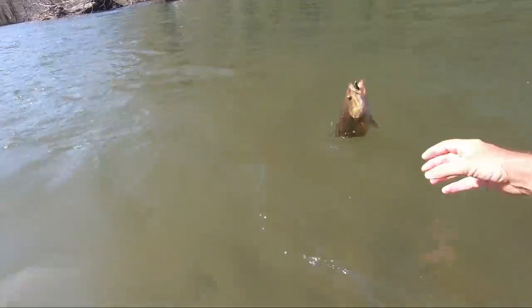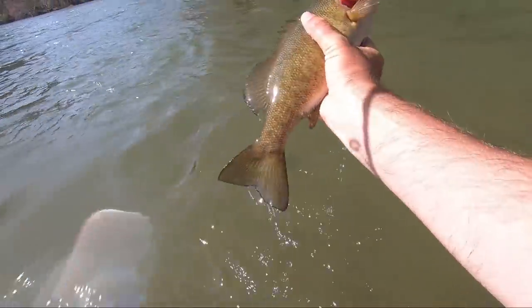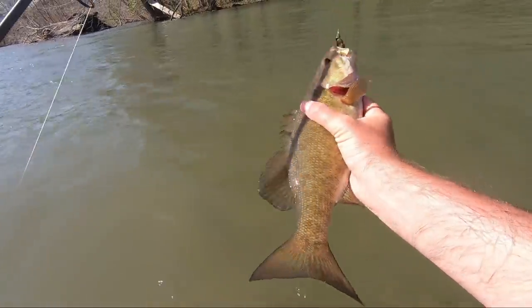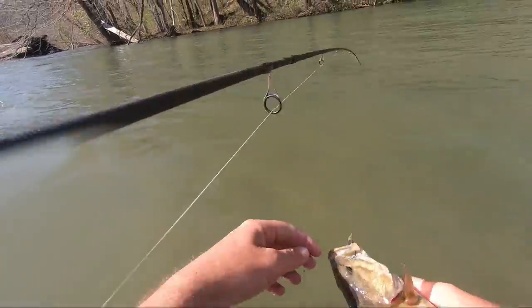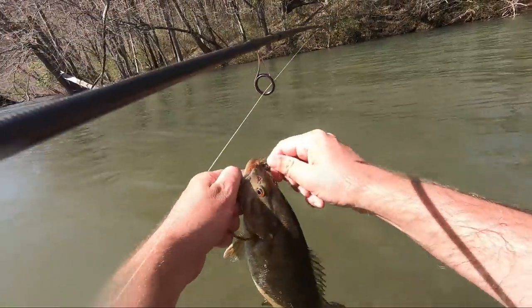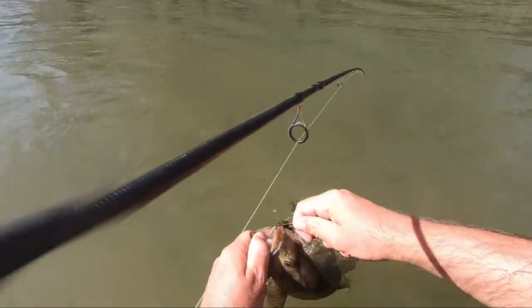Come here, come here, come here. Even this little guy is just a nice fish. Which I'm calling little now. If I caught this earlier in the day, it'd be a giant. Get out of there.